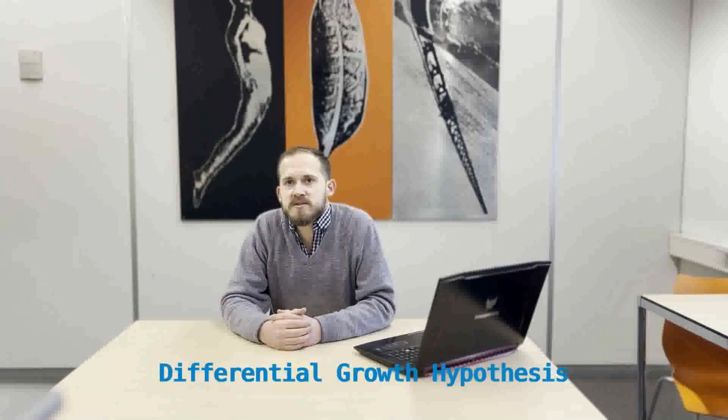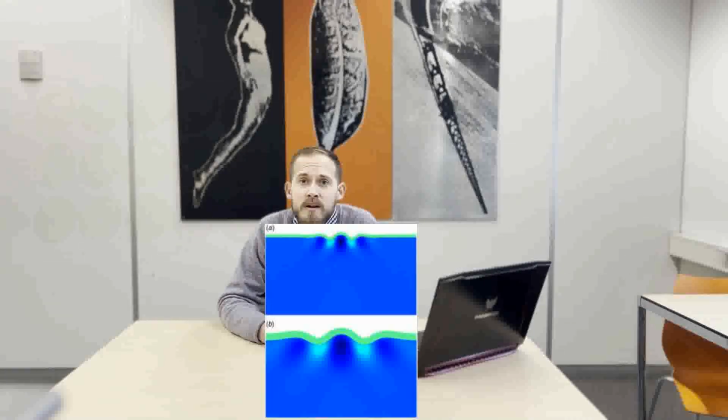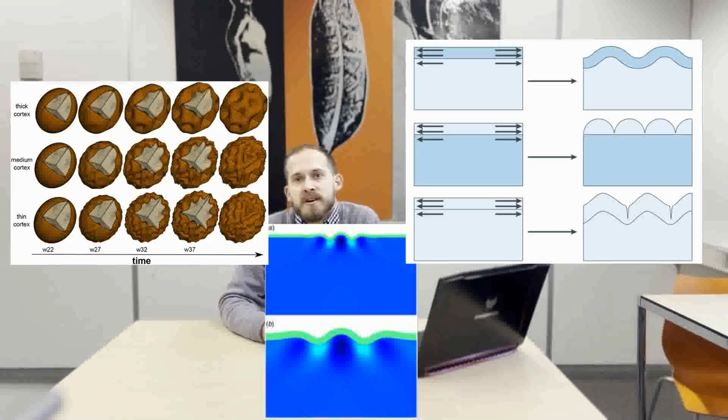This hypothesis, known as the differential growth hypothesis, describes that if two layers attached to each other expand at different rates, the resultant forces will result in buckling. More specifically, if the outermost layer grows faster than the layer below it, it will result in the recognisable bumps and grooves of gyri and sulci seen in the brain. The pattern of folding is not only determined by the relative distance between the expanded layers, but also by the thickness of these layers, and the difference in the relative elasticity of the two layers.